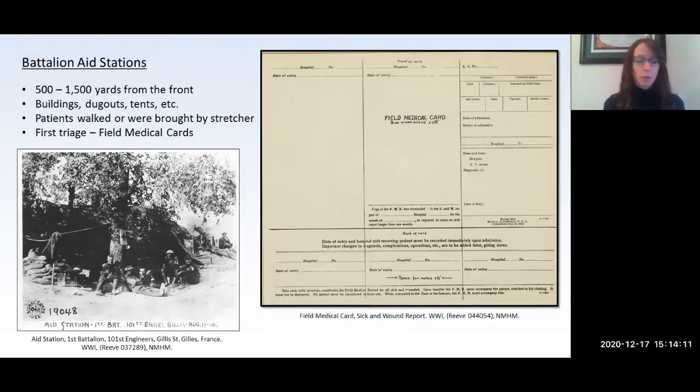The first stop for medical care was a battalion aid station, which was located approximately 500 to 1,500 yards behind the front lines. These stations were meant to be mobile and temporary and were responsible for quick first aid treatments, not prolonged care. Battalion aid stations were the first point of triage, which was important for directing a patient towards specialized care down the line, depending on the nature of their injury, so each patient had a field medical card filled out that would stay with them as they traveled the medical system.